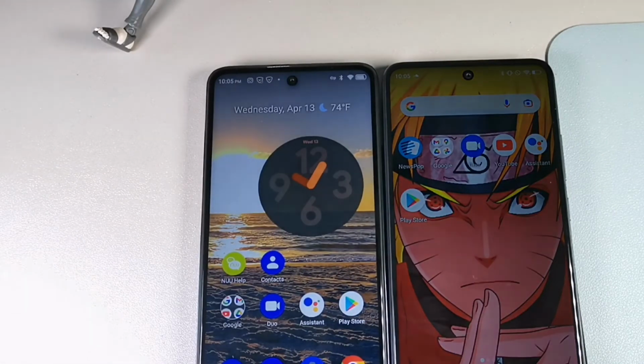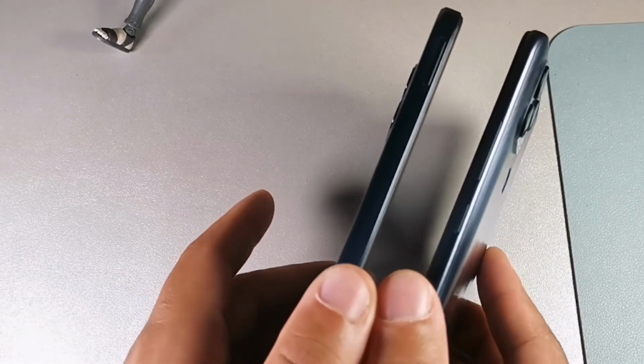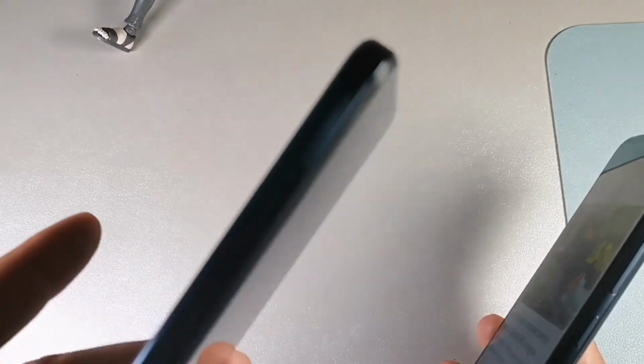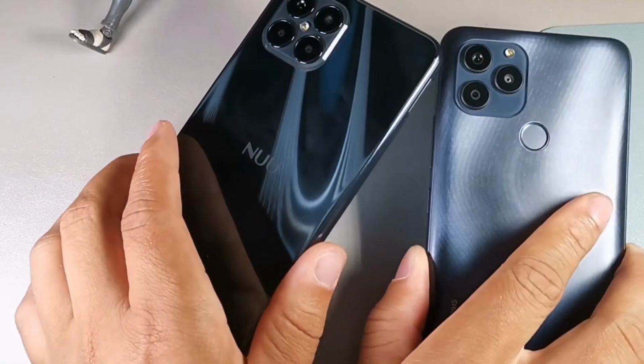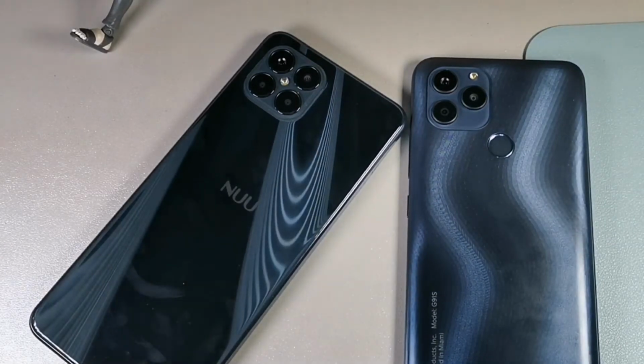One of the other things is that the NUU B15 has a more boxy shape in the hand, so it's definitely going to be more of a squared off design with the all plastic, right? And I'm a huge fan of that design. Let me know which one you think looks a little bit better, but I definitely like that squared off design compared to the rounded edges. It looks a little bit more premium in the hand, but overall we're going to get some pretty decent quality when it comes to the cameras on here.